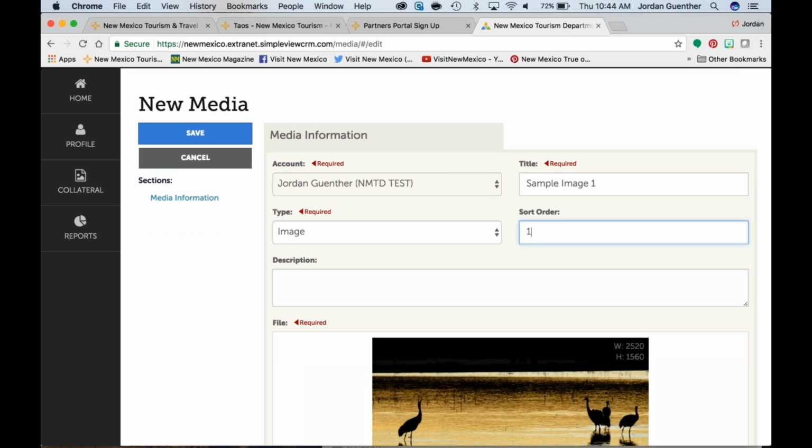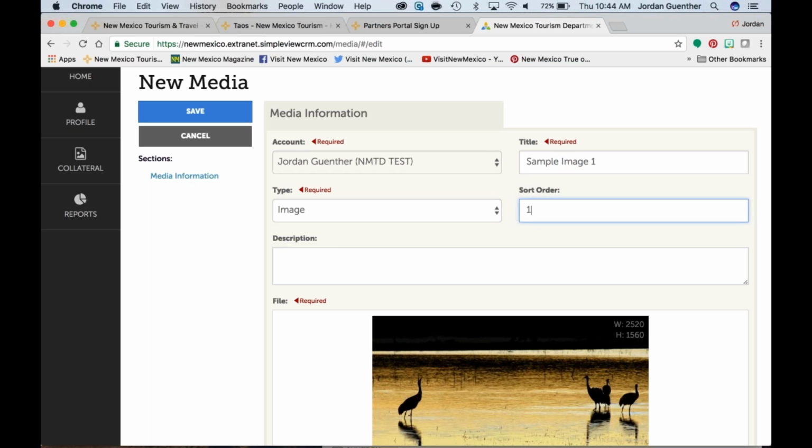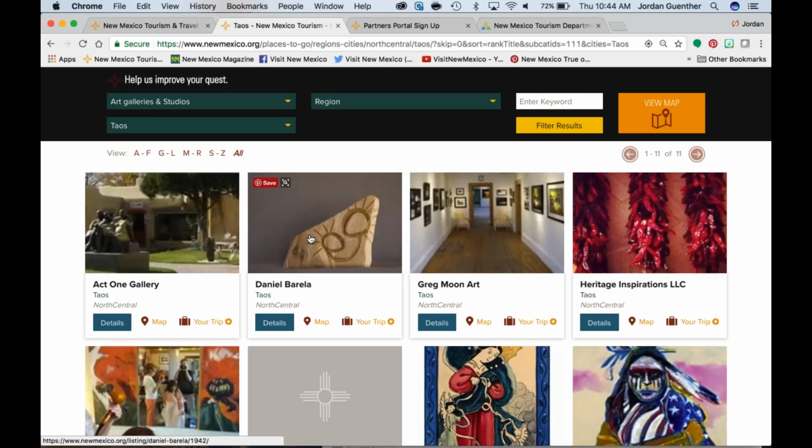The other thing this does in the sort order is an image that is designated with 1 will be the image that shows up on the listing page, where all of the other listings are. So if you want it to be a logo or something like that, as long as it's designated 1, this is where it will show up on this page that Jordan is showing you right now.